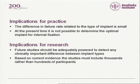And the implications for research is that future studies should, of course, be adequately powered to detect any clinically important differences between the implant types. And based on the previous small differences shown, these studies must include thousands rather than hundreds of patients. So rather large studies are required to solve this question.